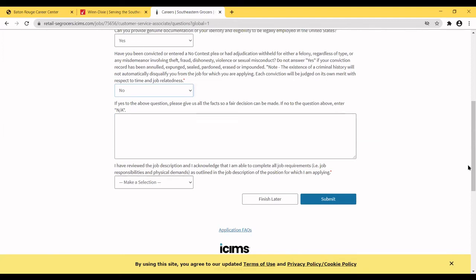Okay, I have reviewed the job description and I acknowledge that I'm able to complete all job requirements as outlined in the job description of the position for which I'm applying. Okay, let's click on this. And this symbol right here, I mentioned before, whenever you see this, this is a drop-down menu and it has pre-selected items in it. So we click there. We click yes, we have. And click submit.